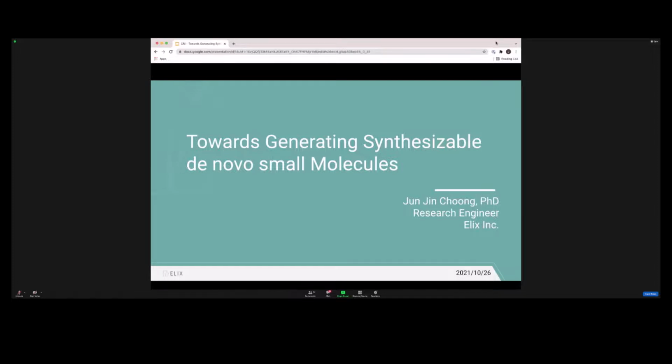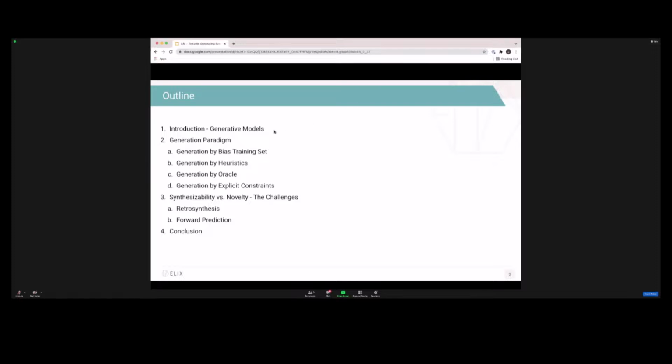So with that, today's topic, I'd like to touch upon several things. For the first part of this talk, I'll briefly talk about generative models and what defines a generative model. And following that, I'll talk about the paradigm that is presently being used by generative models to induce this synthesizability property into the generation of the molecules. And finally, I'd like to touch upon the pros and cons of each approach, especially from the perspective of a synthesizable molecule versus a novel-based model approach, which brings us into two other models. And with that, I will conclude this talk.